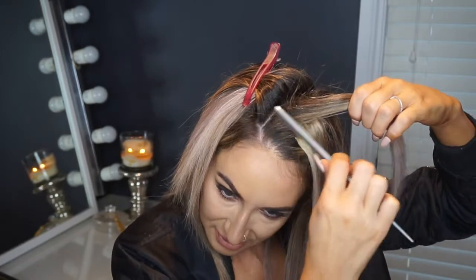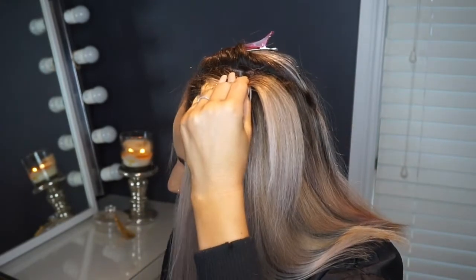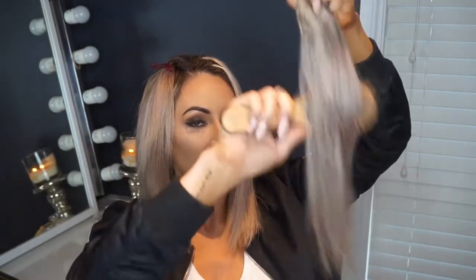Okay, so I'm just going to back comb that just to sit smoothly, so then when my hairpiece is put over the top, it's not going to be covered. So there's a whole lot going on under here, but it's so worth it. Last piece, just make sure you're brushing that out really well as well.